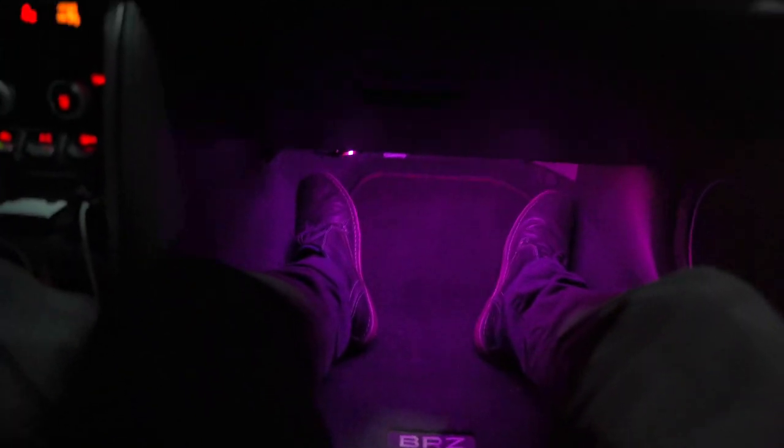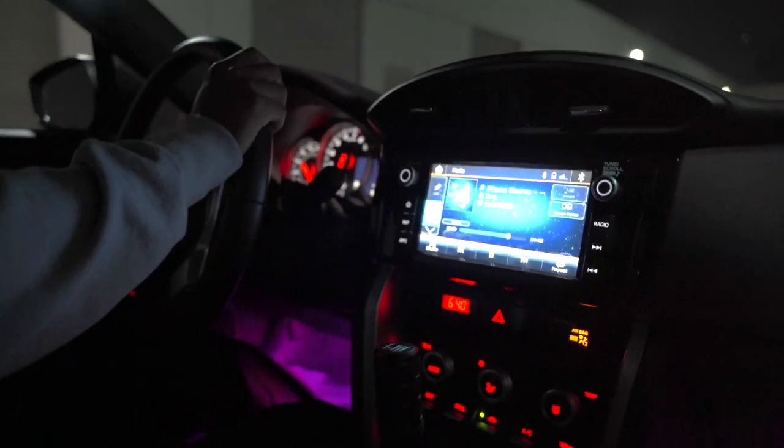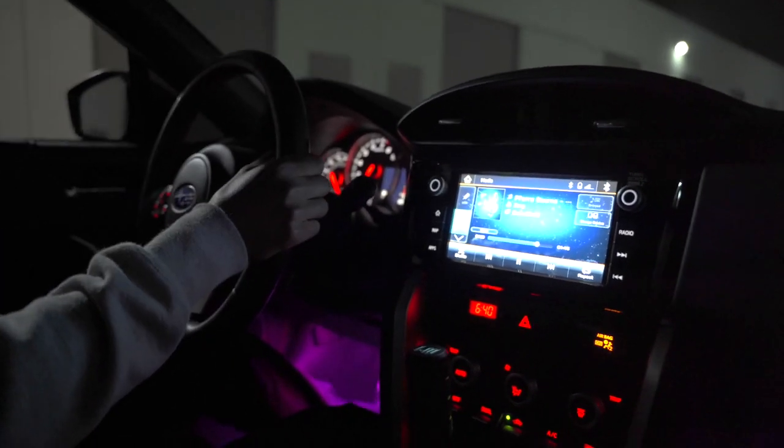It's gonna be my first time in a BRZ 2020. I know your passenger is usually someone else, but let's see. Let's feel how it is.